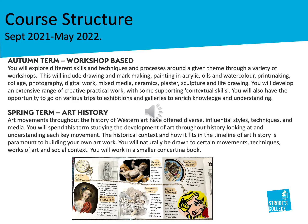In your first year, in the autumn term, you will explore different skills and techniques and processes around a given theme through a variety of workshops. These include drawing and mark making, painting, printmaking, photography, mixed media, sculpture, and many more. You will develop an extensive range of creative practical work with some supporting contextual skills. You'll also have the opportunity to go on various trips to exhibitions and galleries which will enrich your knowledge and understanding.